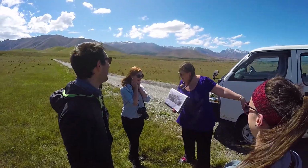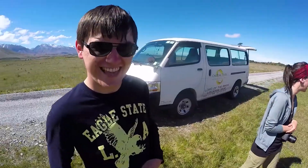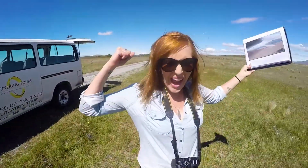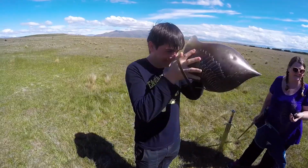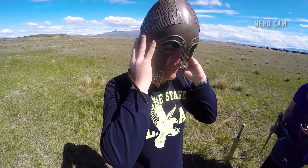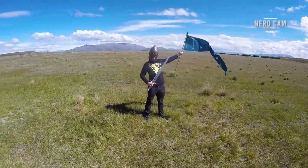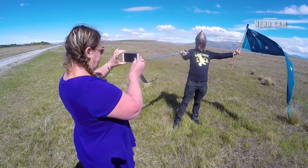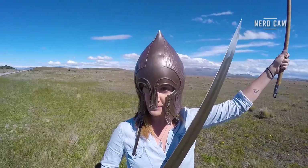Then Dawn escapes for an instant and she comes back with the first costumes of the day. Some happiness. Yeah! Okay, guys. We are now getting the chance to dress up as Gondorian warriors and it's our first nerd cam of the day. Taking the poses of the brave warrior ready to be slaughtered to the death, we are taking heaps of absolutely amazing pictures. We are trying to take the most epic shot that we can.